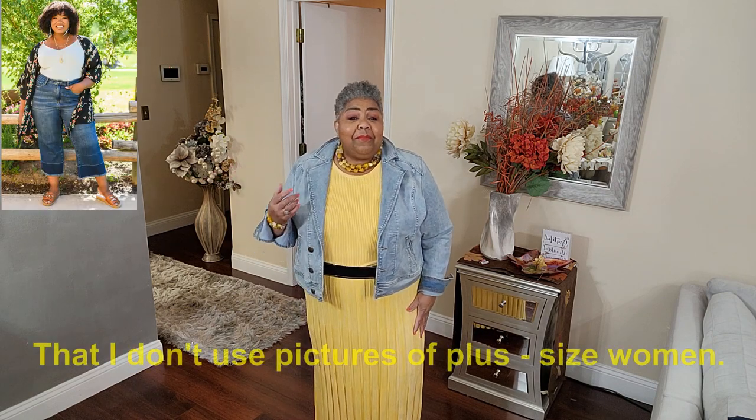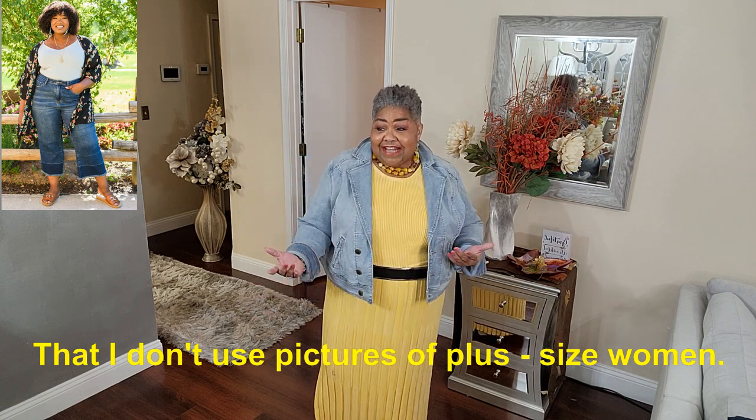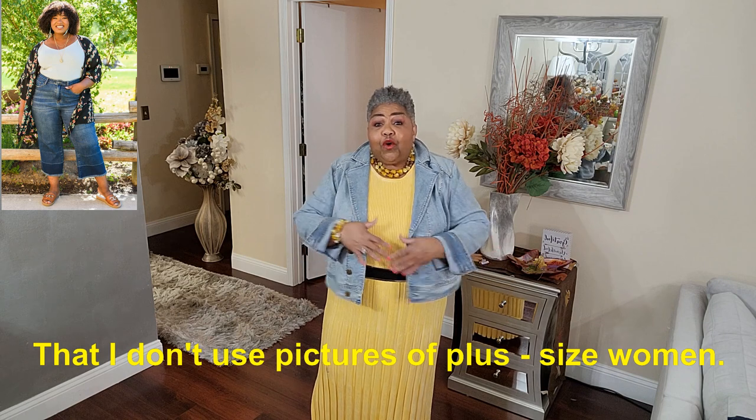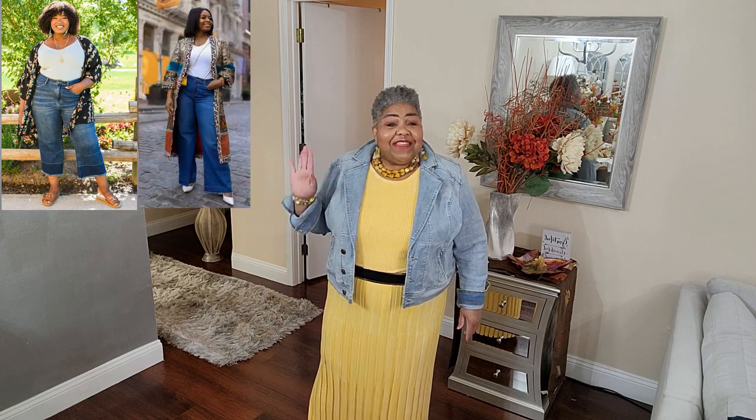Since so many of us love a kimono, I picked this look. Somebody made a comment about it being a plus size channel, which I am not. I mean, I am a plus size lady, but this channel is for everybody. But I tried to pull a couple of pictures of a more curvy lady. Actually, I have two pictures because one is still more of a summery look, because hers are more of a cropped wide leg, but I wanted to include that picture. But let's take a look.